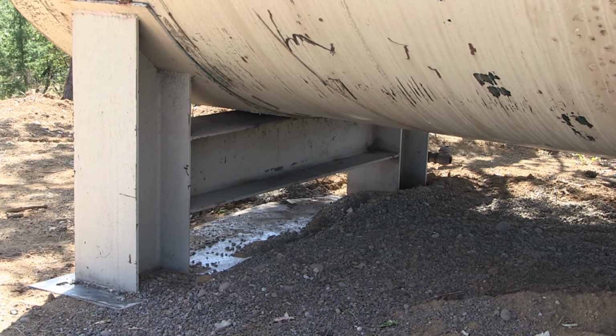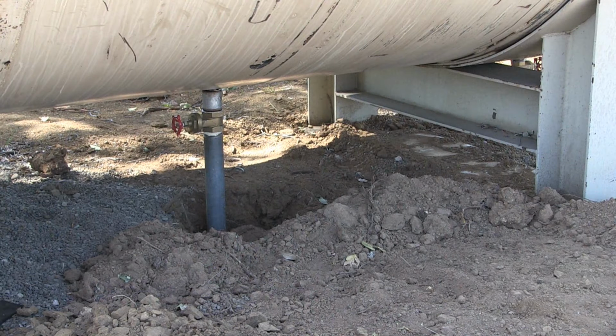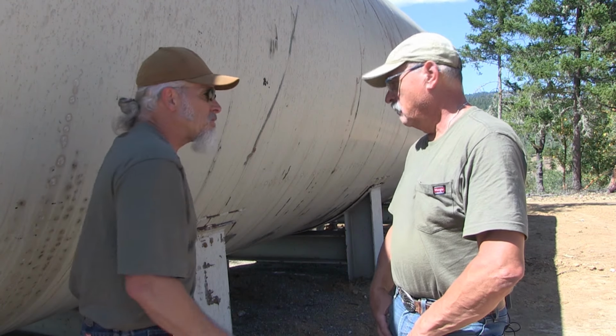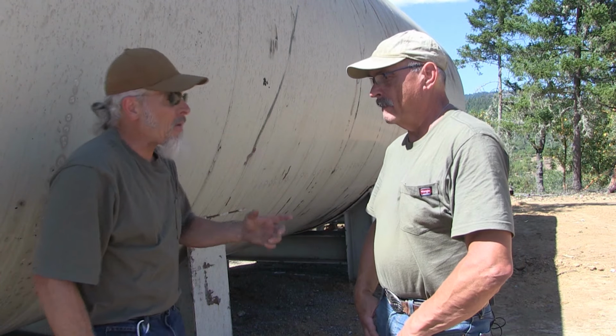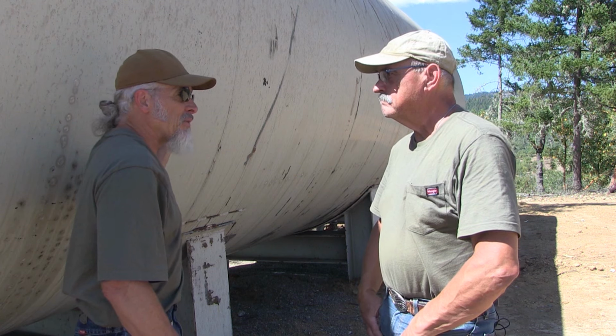Just the four legs underneath it are almost three-quarter inch thick steel. And each one of these, if I remember right, was about 3,000 pounds. Wow. So there's about 12,000 pounds just sitting underneath it to hold its sheer weight. But anyway, I believe I paid $300 for this tank and $200 for the other one.